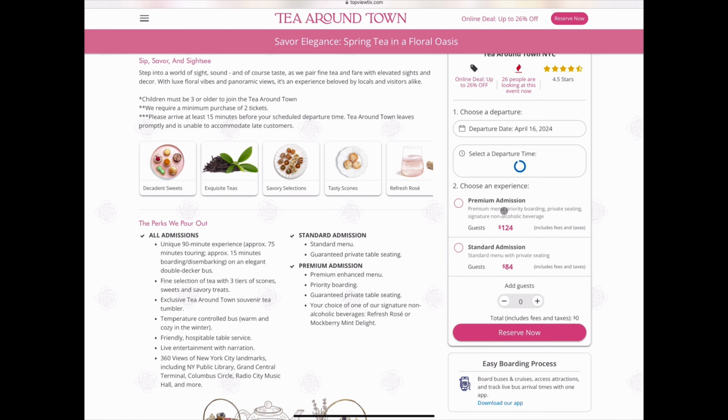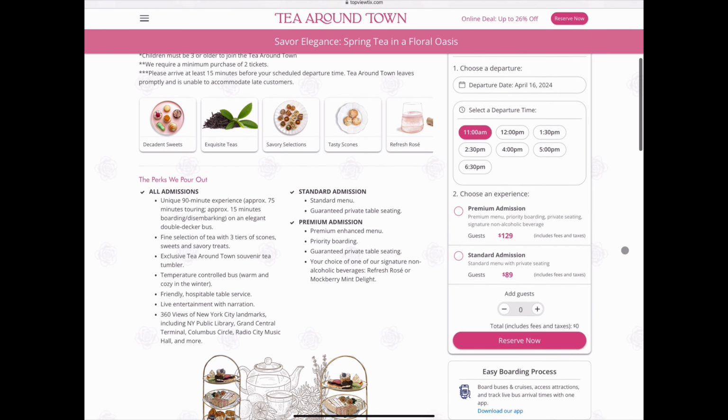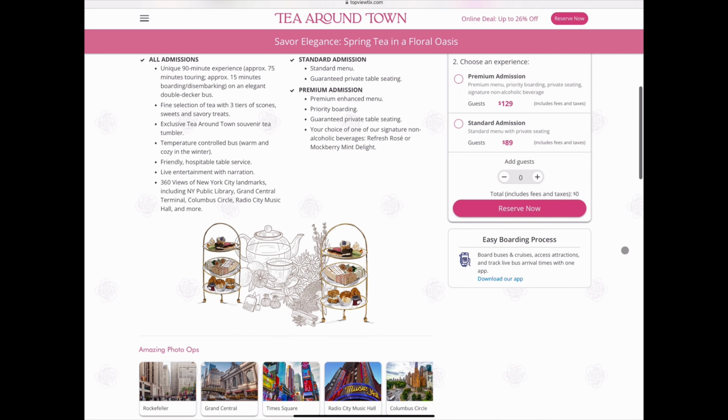My advice would be, if you're interested in doing it, try and book on a Tuesday or a Wednesday. That's going to be the cheapest day of the week. Obviously, if you do weekends or around the holiday season, the price does go up. I do recommend you trying this activity. We thoroughly enjoyed it. The food was tasty. The entertainment was lovely. The tea was piping hot. But if you can get it for cheaper, why not?